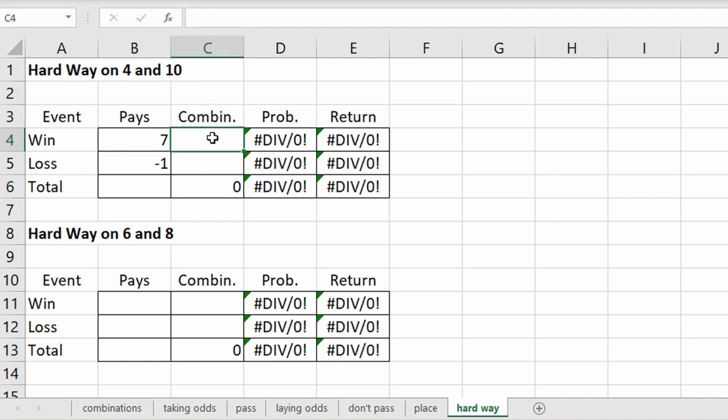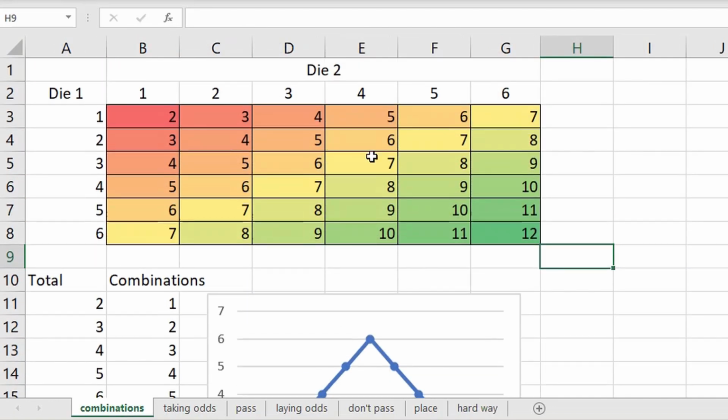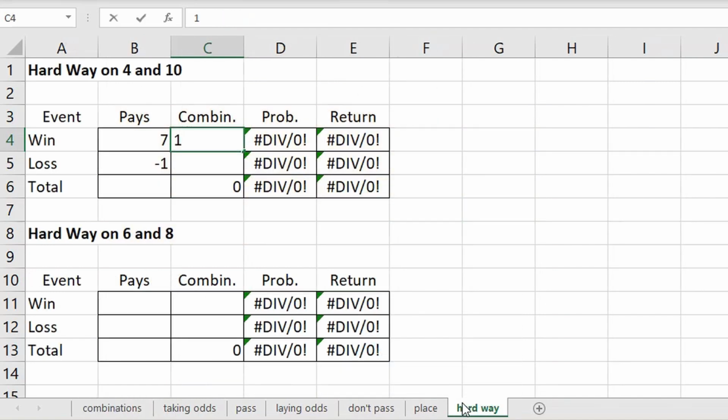How many ways can you roll a hard 4, for example? Well, there's obviously only one way, a 2 and a 2. And let's go to the combinations sheet just to clarify that. Here is a 2 and here is a 2. So this cell right here represents the only way to roll a hard 4. So there's only one way to win.